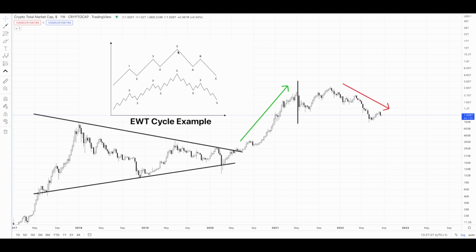In Elliott Wave Theory, prices move upward in a 5-wave pattern called a motive wave, where each odd-numbered wave moves with the primary trend. Even-numbered waves correct against the primary trend. These patterns appear on various time frames and are what power primary, secondary, and minor trends.